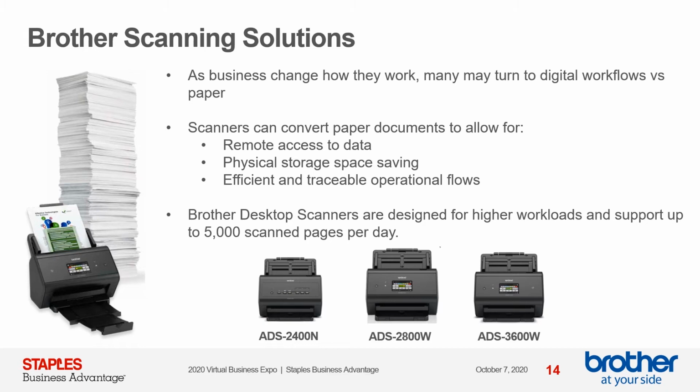Brother has a wide range of scanners, but the ones that work best for these types of high scan environments are what we call our desktop scanners. These scanners are designed for higher workloads. They support up to 5,000 scanned pages per day. They have a 50-page automatic document feeder, so they really are very robust machines. We have 3 of them that fit into this lineup here. We have the ADS2400N, which is a network scanner, and then we have the 2800 and the 3600 that offer wireless capabilities as well.